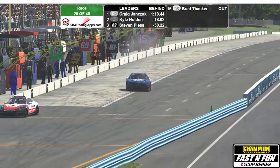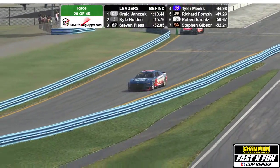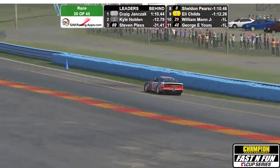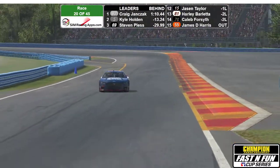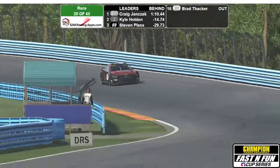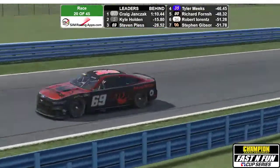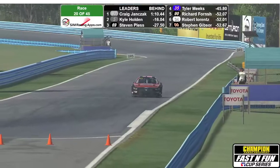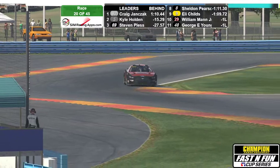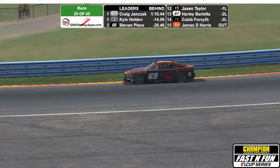Looks like just fuel there for the number 15, Jason Taylor, by the way. No tires for the Ford Performance machine. I am kind of surprised by that strategy. But I did hear them earlier say these tires really don't burn up. If that is the case, then that is a bit of a problem, because if you ask me, you need some kind of tire wear to keep those race leaders somewhat close to you. They're not exactly giving you a break here. They've already lapped up to the 10th spot, and they're possibly getting up to the 9th spot of Eli Childs here.